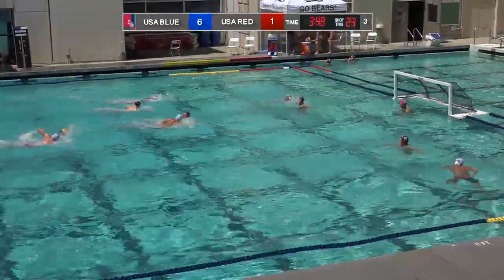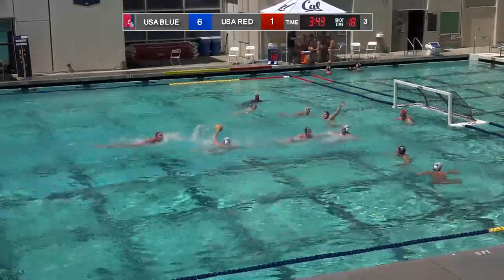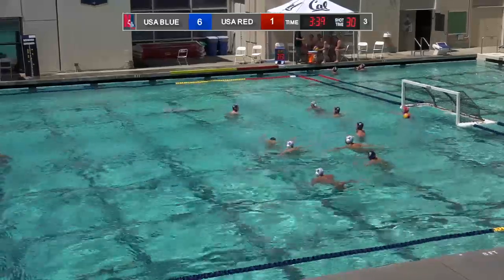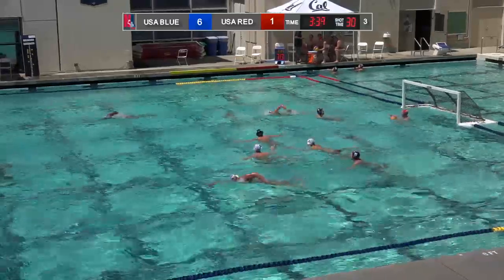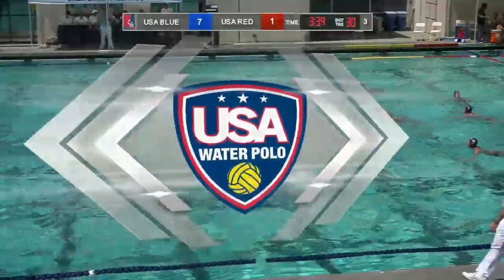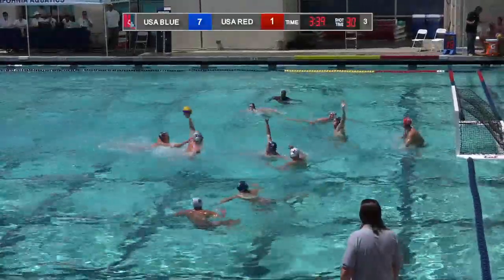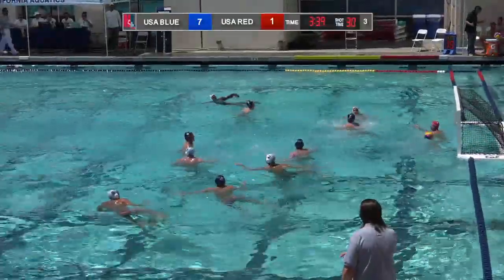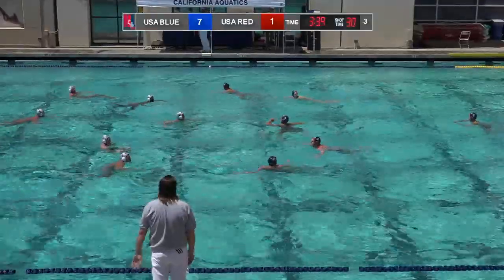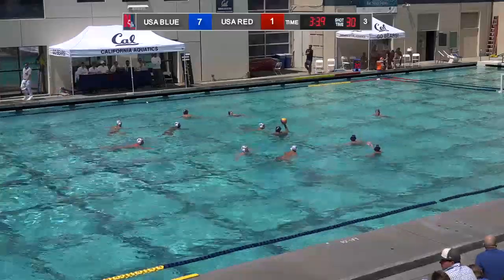And here's Thomas Dunston. Played his senior year at Mater Dei in Southern California, coming from Connecticut. Dunston moving in, deals it off for a score. Dunston to Bennett Williams. And USA Blue adds on 2 in a hurry, now ahead 7-1. A nice vision there by Dunston. Locking the goalie, committing him, and with the cross pass to Williams there, the defense got locked in, trying to field block, thinking Dunston's going to shoot, and opens up that cross pass, which is a killer for the goalie.